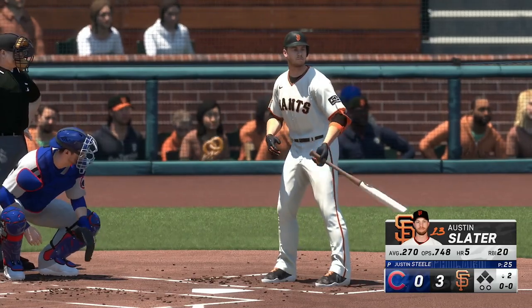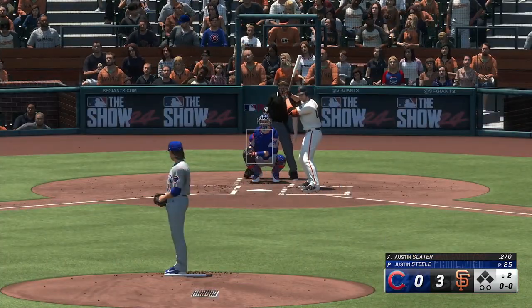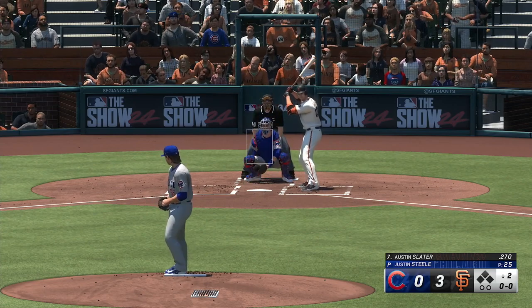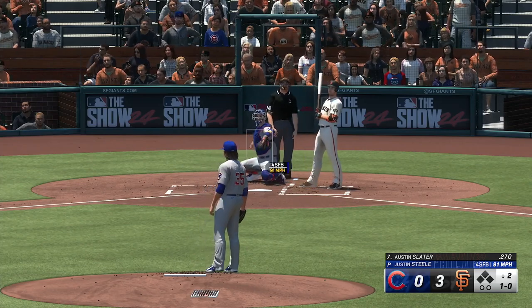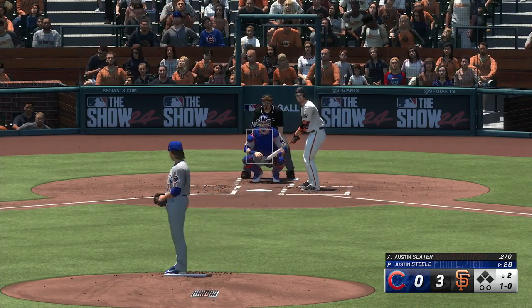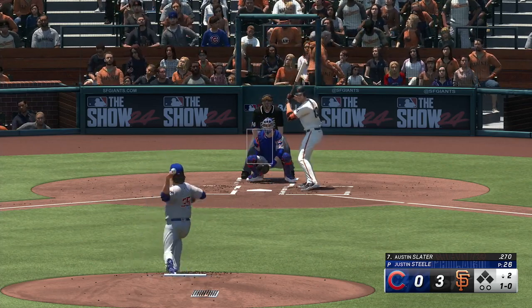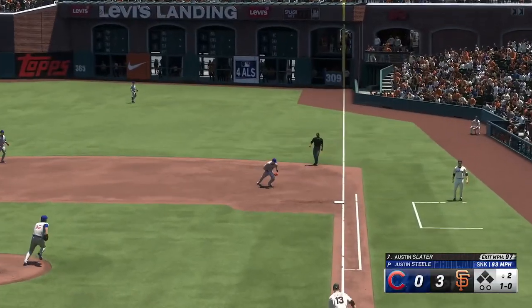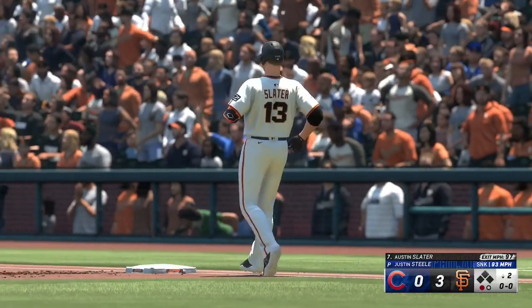And we're back. Here's the left fielder, Austin Slater. Here comes a pitch. That misses the zone, and that's ball one. Hard on the ground to first. Bush steps on the bag. Leadoff man retired here in the second.